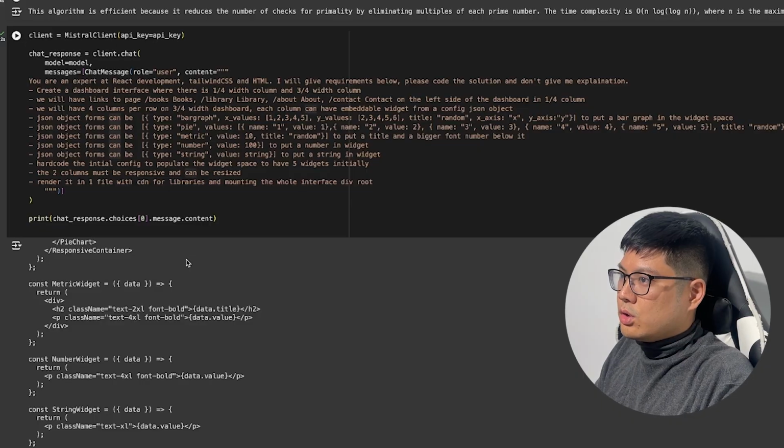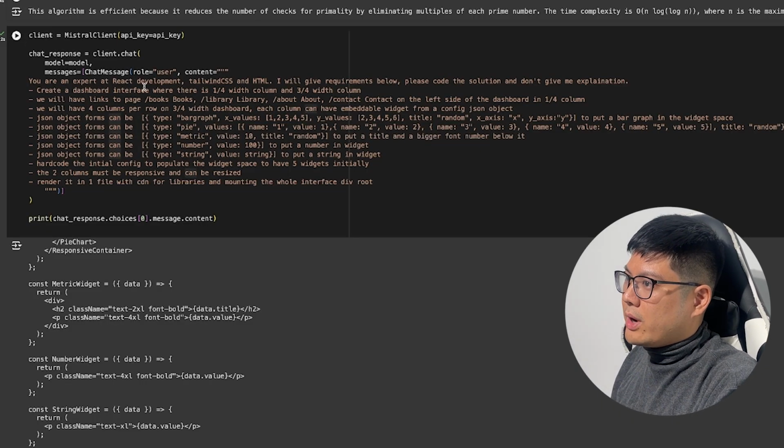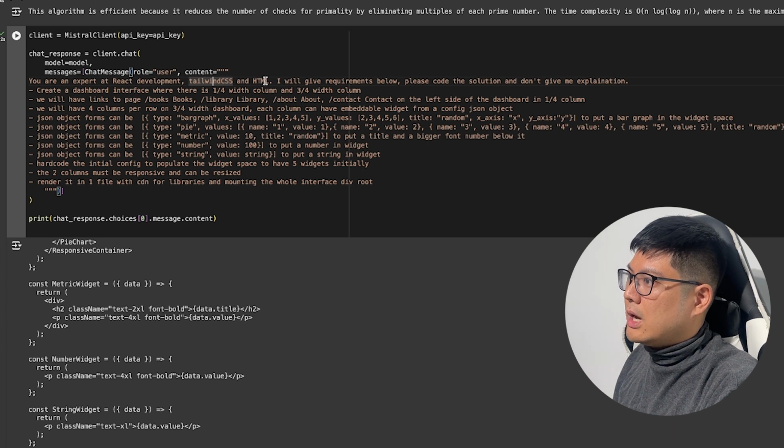So here, I said, you are an expert at React development, Tailwind, and HTML. I'll give the requirements below. Please code the solution, but don't give me explanation. So I said, create a dashboard interface where there's a 1/4 width column and a 3/4 width column. We will put links to the pages on the 1/4 column, and then put the dashboard on the 3/4 width column.